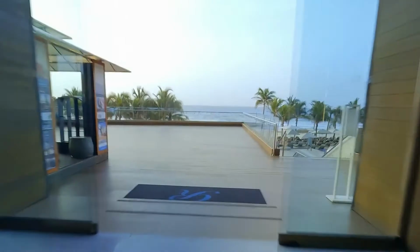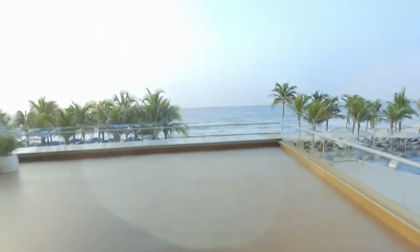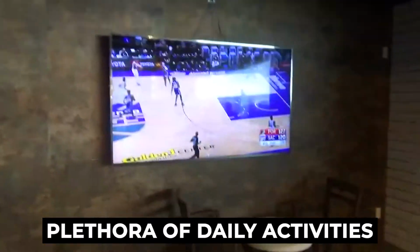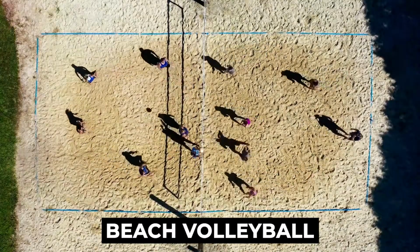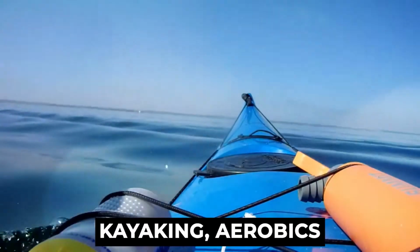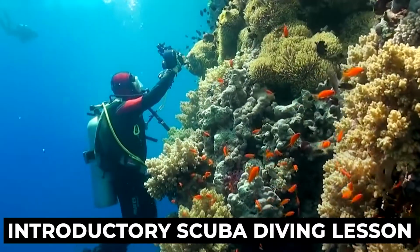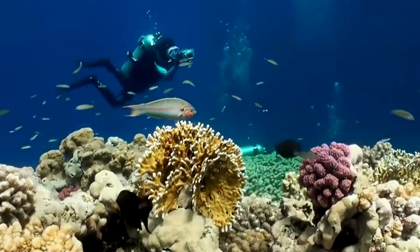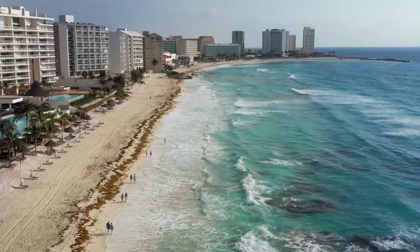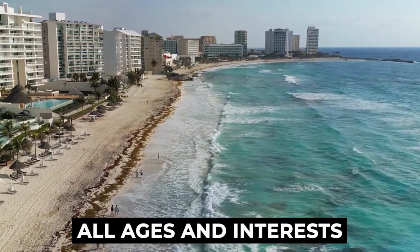During the day, the Royalton CHIC Cancun fully embraces the concept of all-in luxury, offering a plethora of daily activities. Guests can engage in beach volleyball, table tennis, Latin-inspired dance classes, snorkeling, kayaking, aerobics, and even an introductory scuba diving lesson in the pool. The resort ensures that there's always something fun and engaging to do, appealing to guests of all ages and interests.